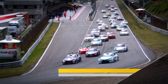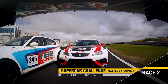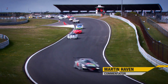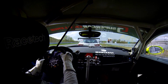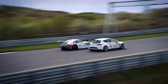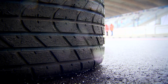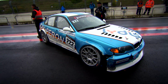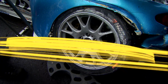Round 1 of the Supercar Challenge powered by Hankook at Zandvoort in the Netherlands. Weather conditions at the start of race 1 were good. Bas Schouten and Vaard Slijs in the BMW Silhouettes leading the GT class. While after the pit stops, a lead change in Supersport 1. Erik van der Munkhoff and Henry Zumbrink's BMW retaking the lead of the field. But when it suddenly started to rain and hail, everything went wrong for Luc van Loon, coming in for wets, crashing into the pit wall and out of the race.